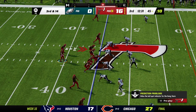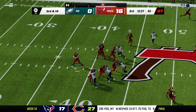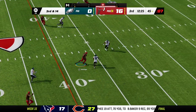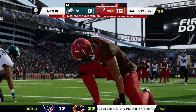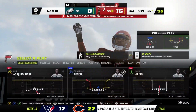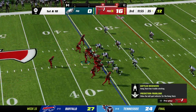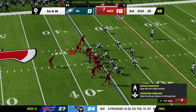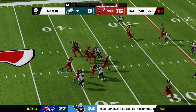Going to need a crafty play call here. 14 yards is what they need to try to convert this thing. Throwing right, and that's complete. And he has another first down as they'll get the ball down to the Eagles' 35. Able to convert on 3rd and 14. A terrific play call. So from Philadelphia territory now, here's a 1st and 10 at the 35-yard line.